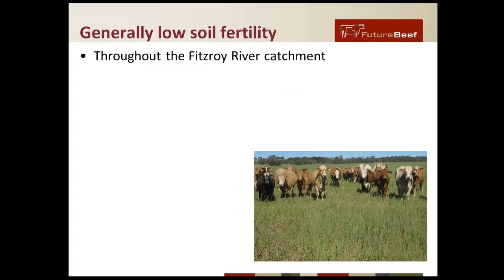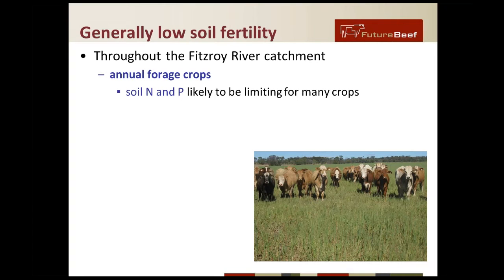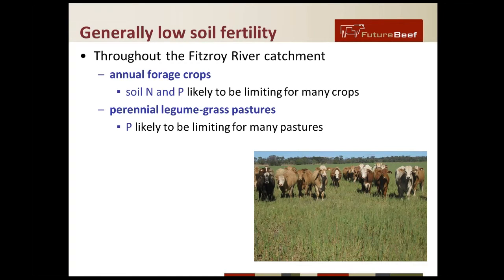Just to highlight some key management issues that became evident during the course of our project. At the majority of our sites, generally soil fertility was low and fertiliser application was really not common practice. So as a general broad comment, we conclude that across the Fitzroy River catchment, many annual forage crops are likely to be limiting in soil nitrogen and phosphorus for production, and the perennial legume grass systems are likely to be limiting in phosphorus for their production.